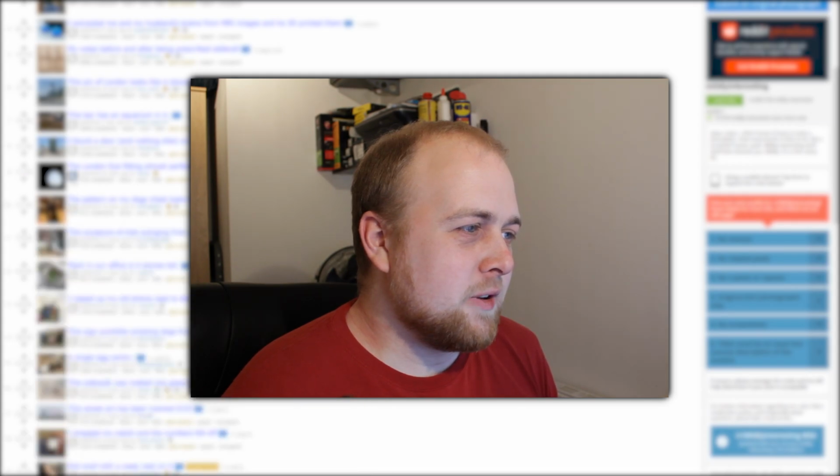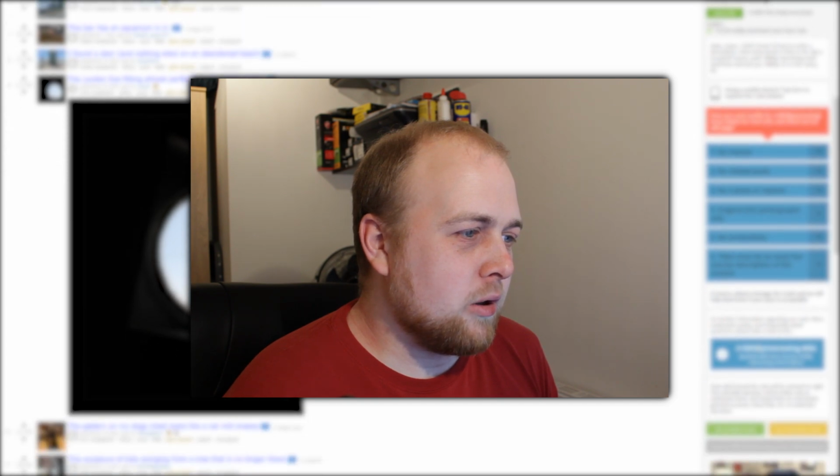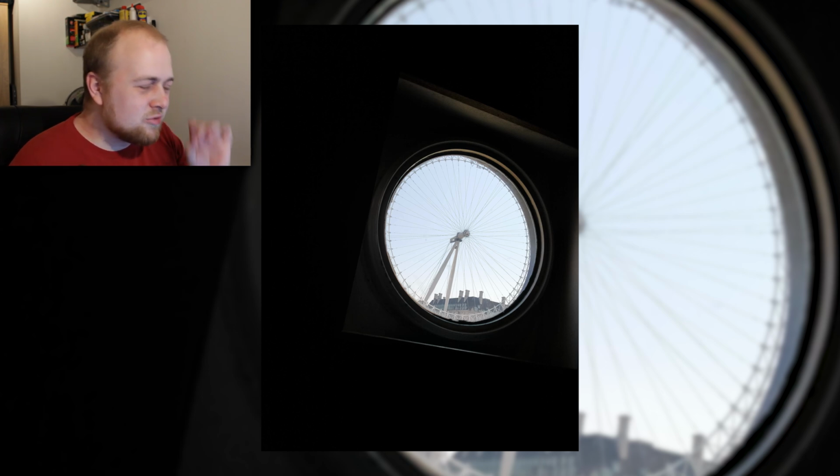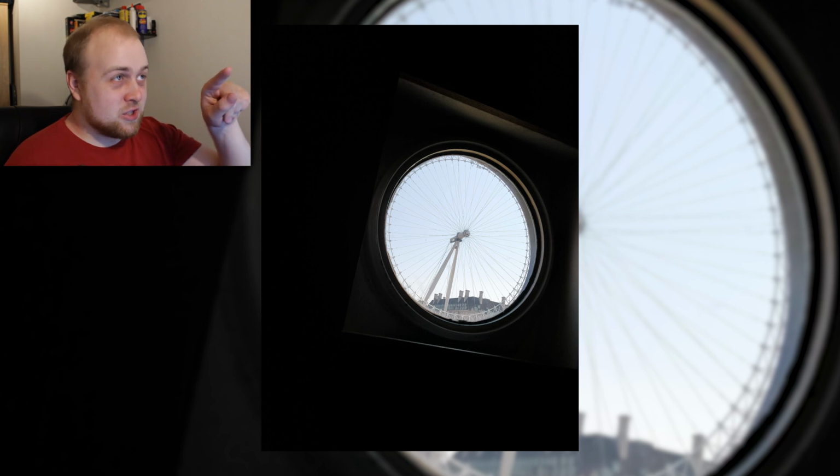The London Eye fitting almost perfectly in the toilet bowl window. Ooh, that's nice. But that may have even been by design. Because you can kind of angle that. You could put the window in the right place and then put the toilet seat far enough back to get it just right. Just for that feeling of when people look up and then they just see it perfectly. That is actually pretty cool.